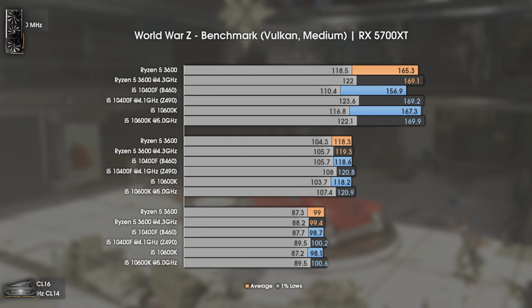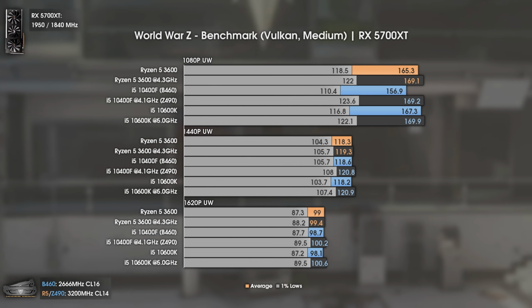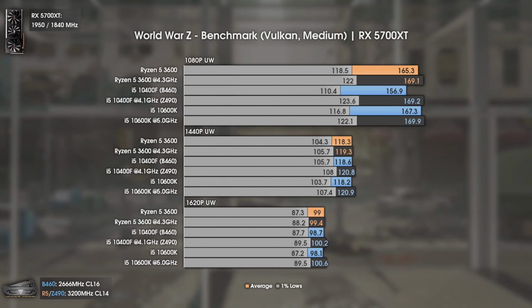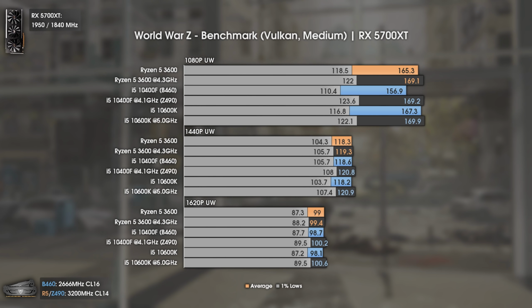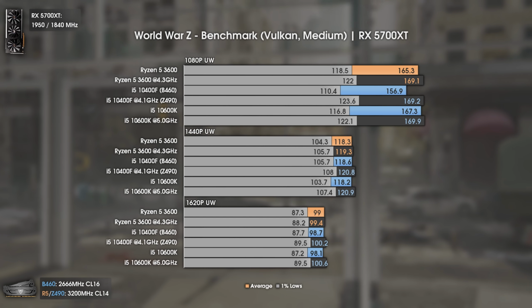Now with another Vulkan title, World War Z. In this game, since my native resolution is 1440p ultrawide, the game wouldn't let me test at 16:9, hence the 21:9 resolutions. As for the results, I do believe many people may be playing this game at over 200 FPS, but if you are around 170 average FPS, the difference you'll get in terms of CPU is quite small.